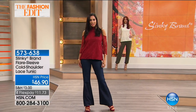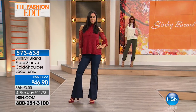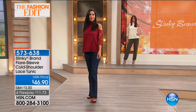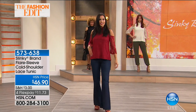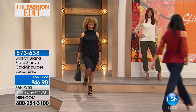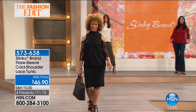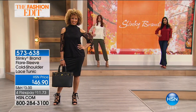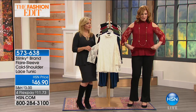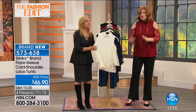Jackie is bringing us all of the brand new Fall Fashion looks, including our next item. This is the flare sleeve cold shoulder tunic. It is so feminine, Jackie. I just gravitated towards this one. I love all of the lace. Typically, for me, lace will be kind of itchy or scratchy, uncomfortable, but this is a stretch lace. So it's not tight. Look at this. It's genius. Isn't that beautiful? Oh my gosh, Jackie, it's unbelievably elegant.